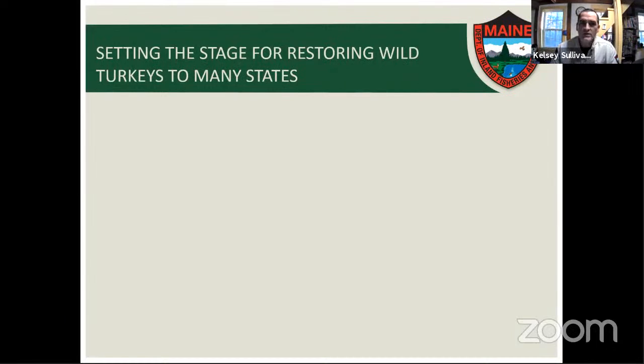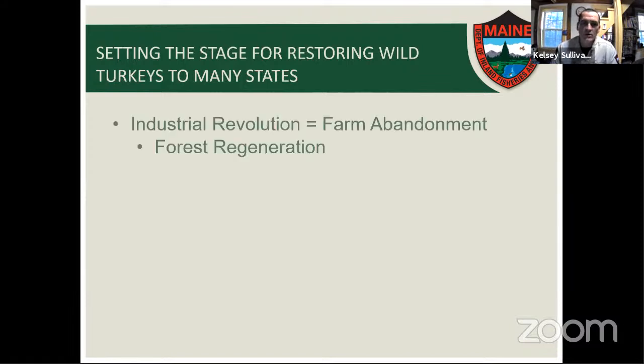How we got to where we are today with turkeys was a combination of several different things, changes in the landscape and actions. Number one really was the transition for the economy from the industrial revolution, which actually equaled a positive thing for wild turkeys and other wildlife species, where farms were abandoned and we saw more forest regeneration. So creating habitat that would support wild turkey and other wildlife.